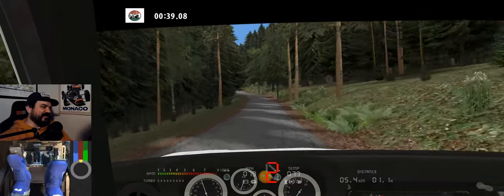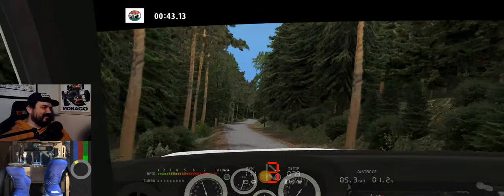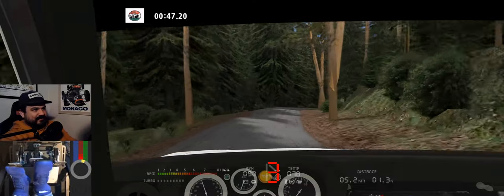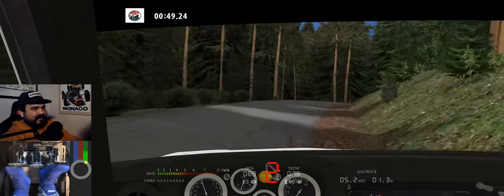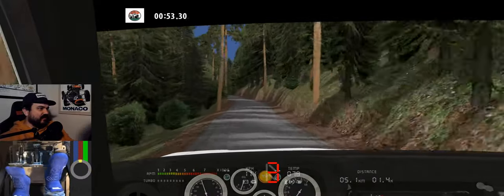Tried to Scandi flick it there. It didn't quite work. Left 5, 60. Right 5, bump, right 3 long, 100. All right, that woke me up. Yeah, this is just a pretty technical stage, so I just need to try to make sure I hit the breaking points.